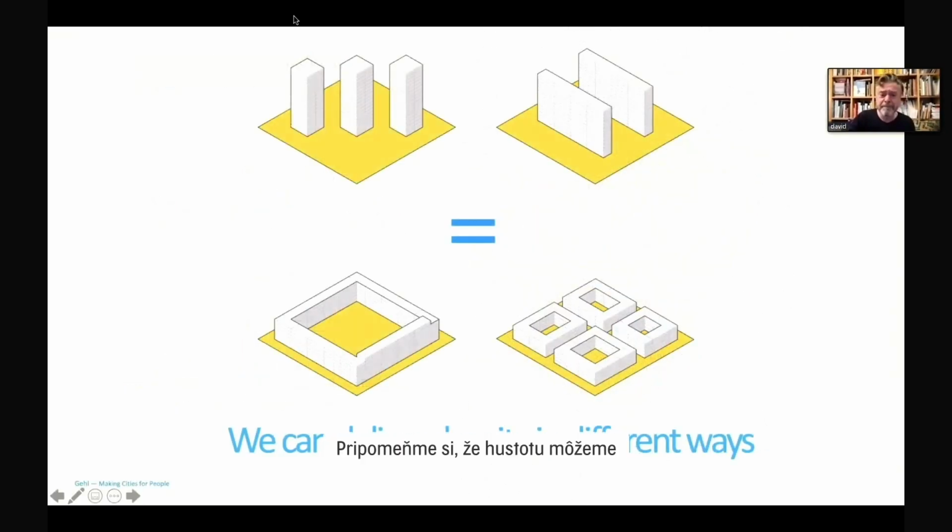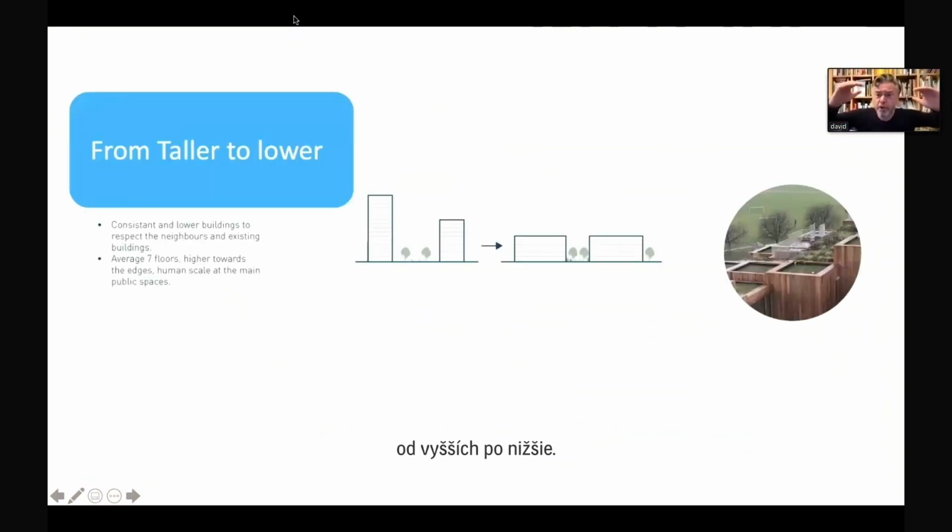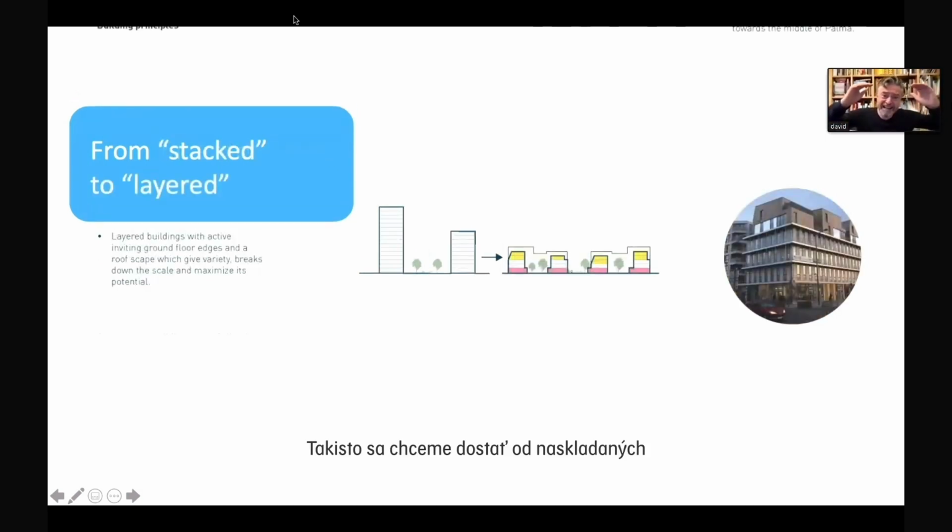And then remembering that we can deliver density in different ways, as I said in part one. How do we want to build? We want to go from taller to lower. We want to make lower buildings. We also want to go from stacked to layered buildings. We want to have these layers.